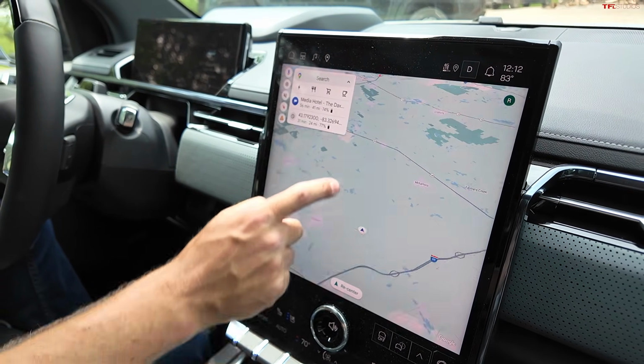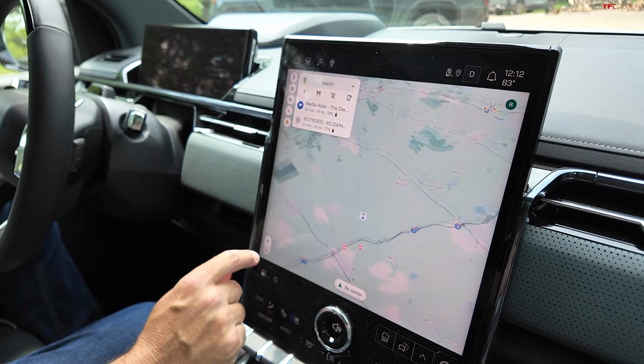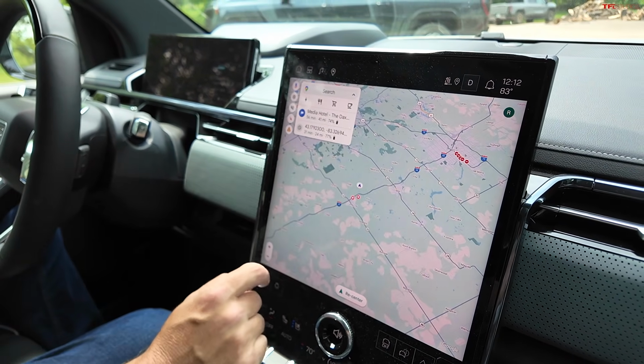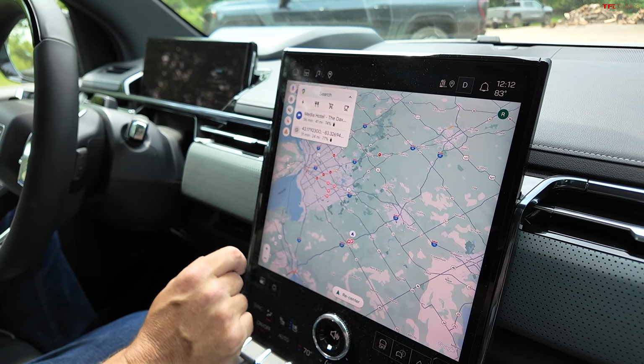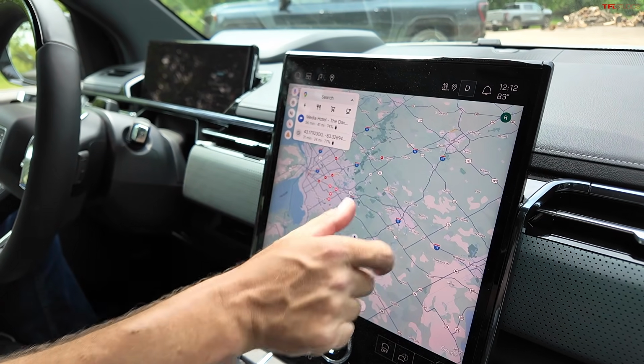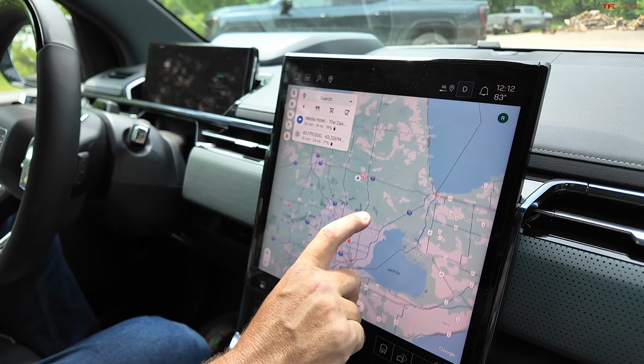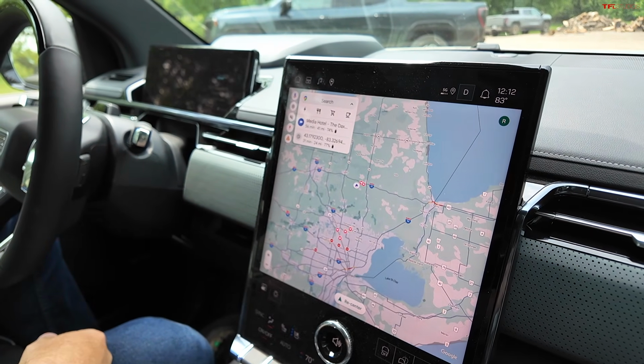We're here in central, well, not super central, but we're up here a little bit north of Detroit, right here. So there we go. North is up.